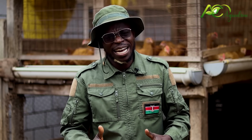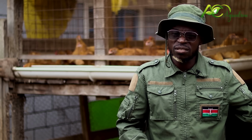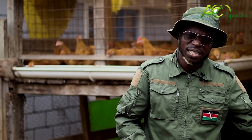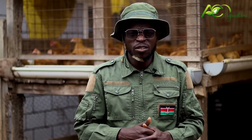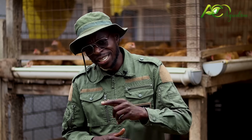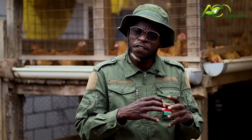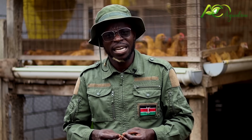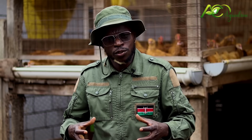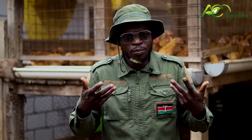Between day 60 and about day 120 or point of lay, here you're giving the birds growers mash. Here you're looking for a DCP percentage of between 16 to 18%. But what do you need in this particular feed at this point? You need feed that is rich in energy. The chick is actively developing and it's moving so fast here and there. So it needs a lot of energy for its normal body functioning.